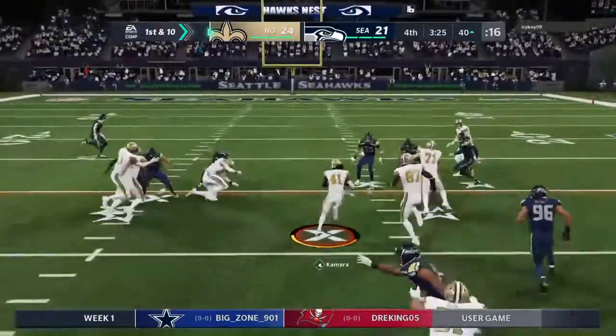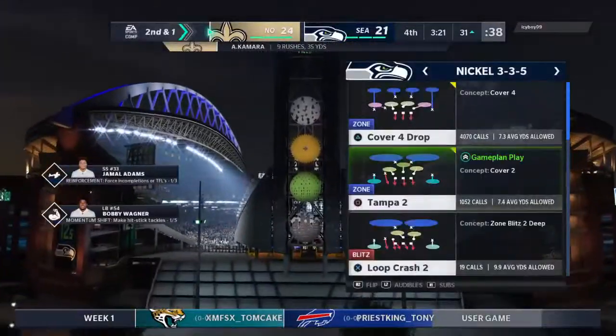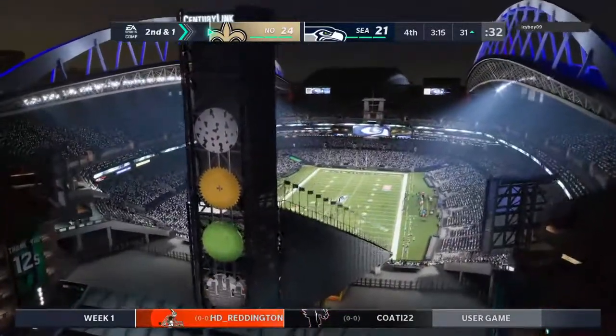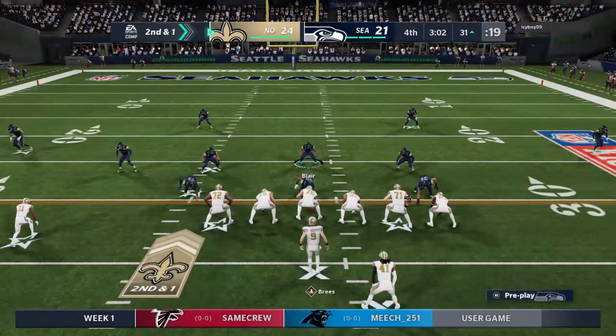They'll try and run some clock here as they keep it on the ground. And he's tackled a yard short of the marker. Good gain of 9 on first down. A nice run there, 9 yards, and it'll be second down. Brings up 2nd and 1 on the Seahawks' 31-yard line.